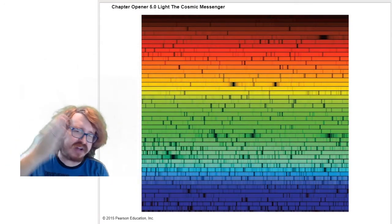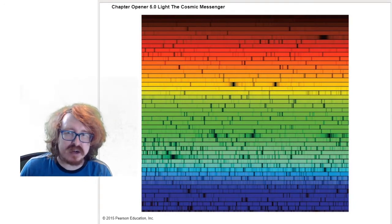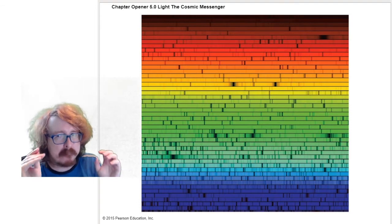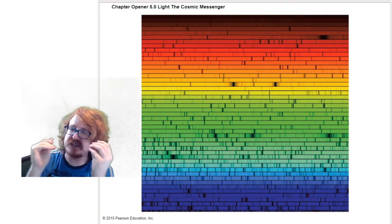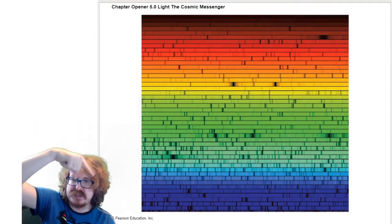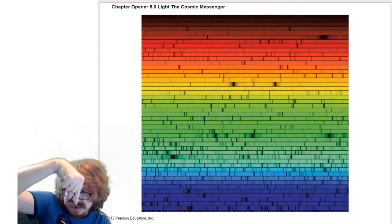Final metaphor of the day. Trying to figure out what the surface of the sun is like is like trying to solve a murder, okay? Let's say there was a murder in this room right now.